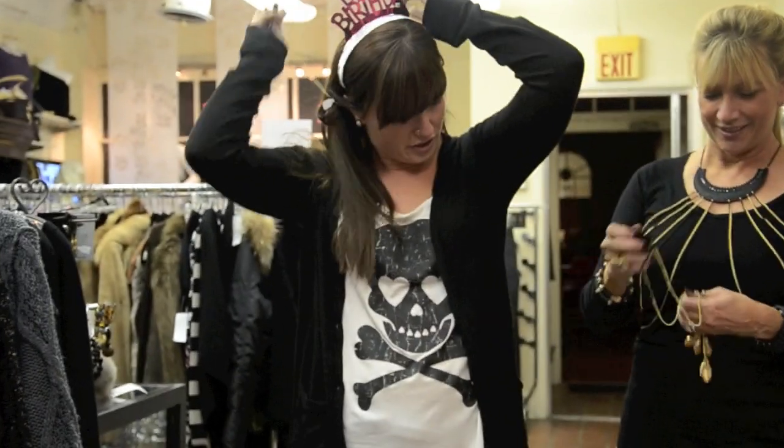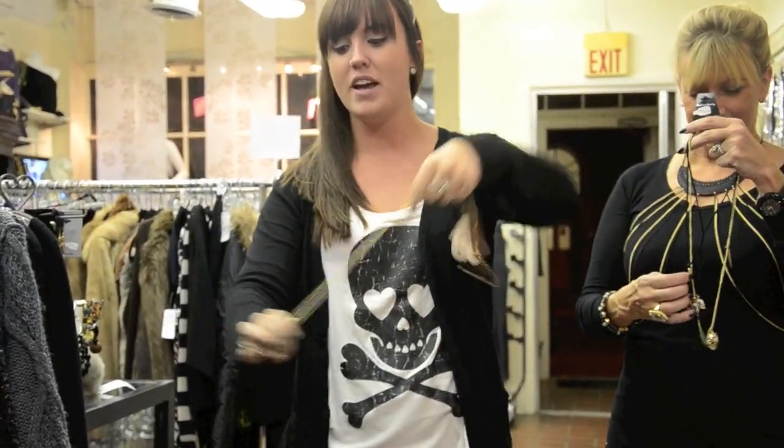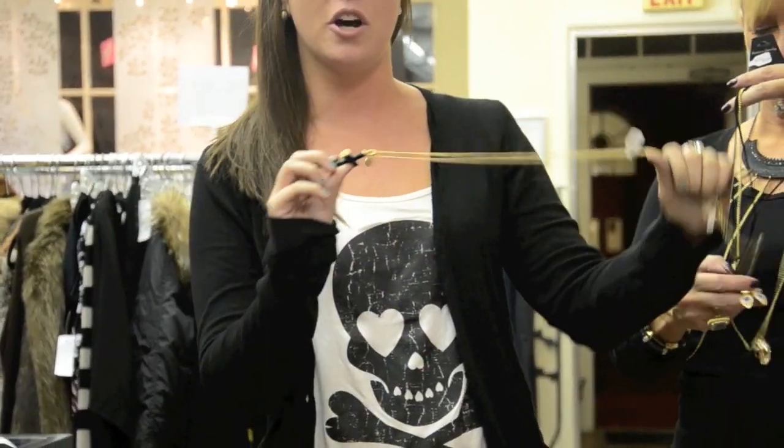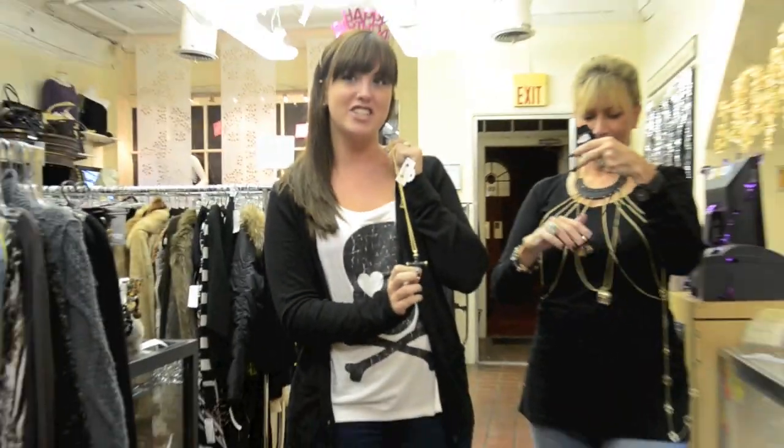Okay, this is my favorite piece that we just got in. I literally snagged it up the second I saw it. It's a long cross necklace. I love long necklaces, and crosses are really in. So if you want some, come on into Chic to Chic.